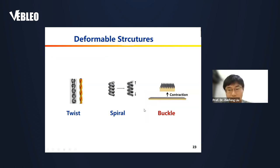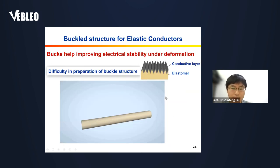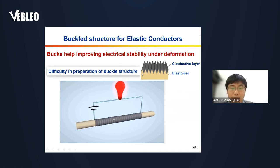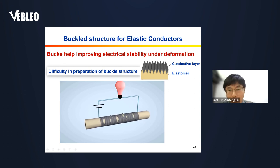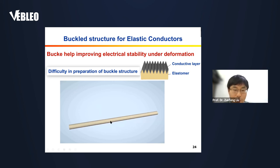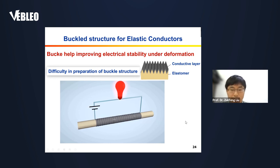Our final example is buckling architecture. People use buckling to help improve electrical stability under deformation. If you stretch a buckled conductor, it can elongate. But when you prepare such a thing, you will find there's a crack in the radial direction. So how to avoid the crack in the radial direction is a problem.